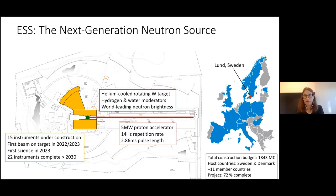The actual accelerator complex where I'm sitting today is being built just outside of Lund, Sweden, next to the synchrotron MAX IV. And our scientific computing and data center actually sits in Copenhagen. So both Sweden and Denmark host the ESS. Then there are a number of additional member countries that all put in money and contributions to make it happen. As of about a week ago, the project is about 72% complete construction-wise. So we've made a lot of progress despite the pandemic in 2020.